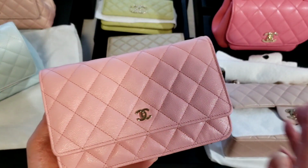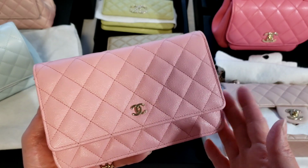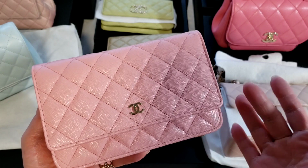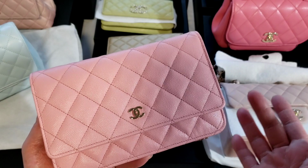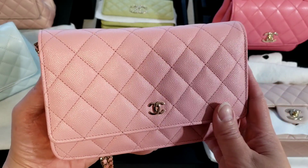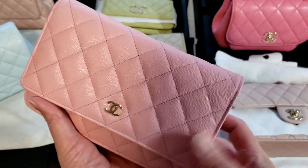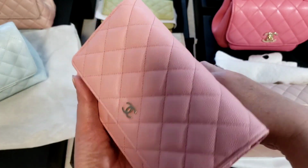Moving on, I did finally purchase towards the end of last year the Cruise Collection 22C. Even though it is 22C, it was actually released late last year because that's how Chanel does. The Cruise Collection is always released a couple of months before the year end. So this is the 22C collection, the Sakura pink that was highly sought after, and I managed to get it in the Wallet on Chain. However, I did have to go down the resellers market and I did pay a huge premium for this.